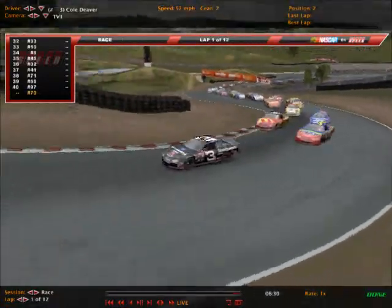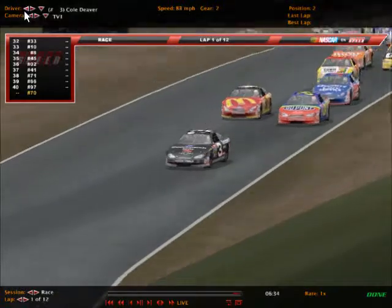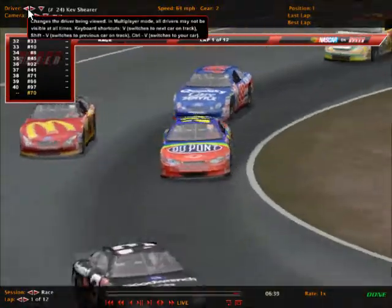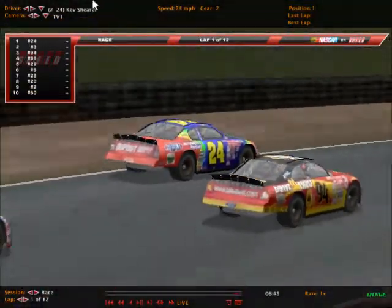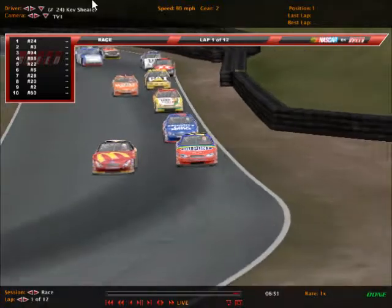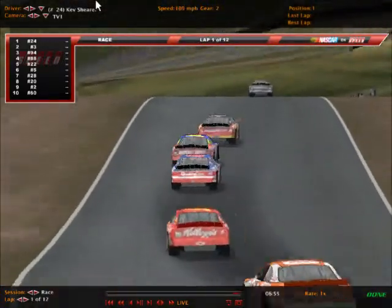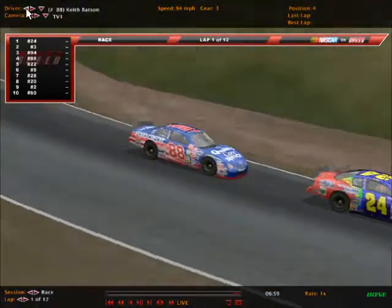And Cole Deaver will shoot out in front, and car number 3 is now. A battle for second is going on between Kev Shear and Jessica Shelton. As they go down through the turn here, Shelton pulls up alongside Shearer, 94 and 24, Ford versus Chevrolet. Keith Batson will go for Ford. 5th position will be Kyle Matthews. Shelton takes 2nd, and Shearer drops to the number 3 position here.